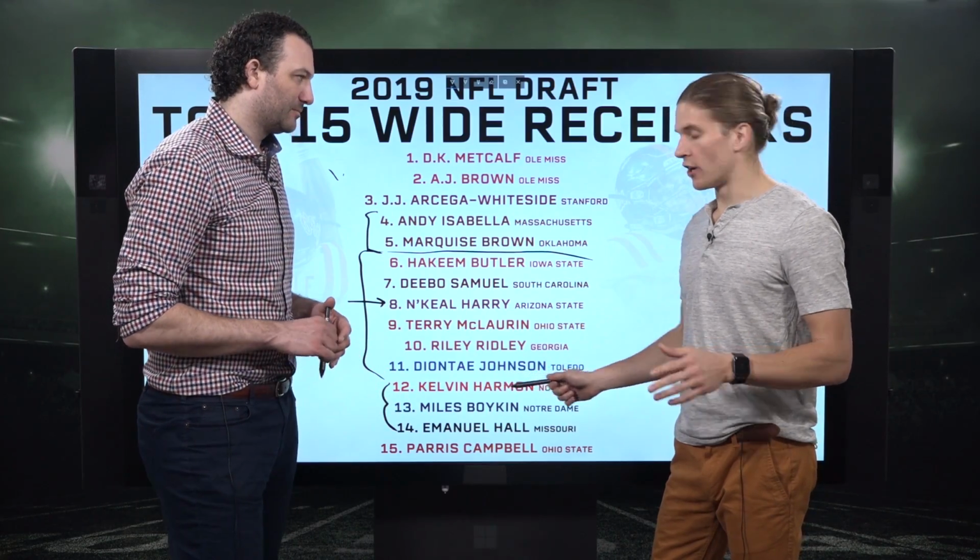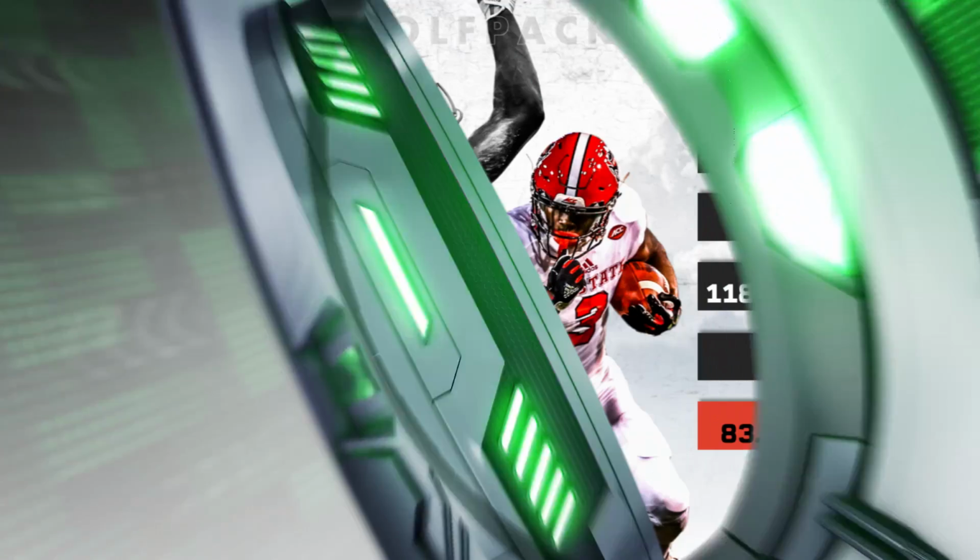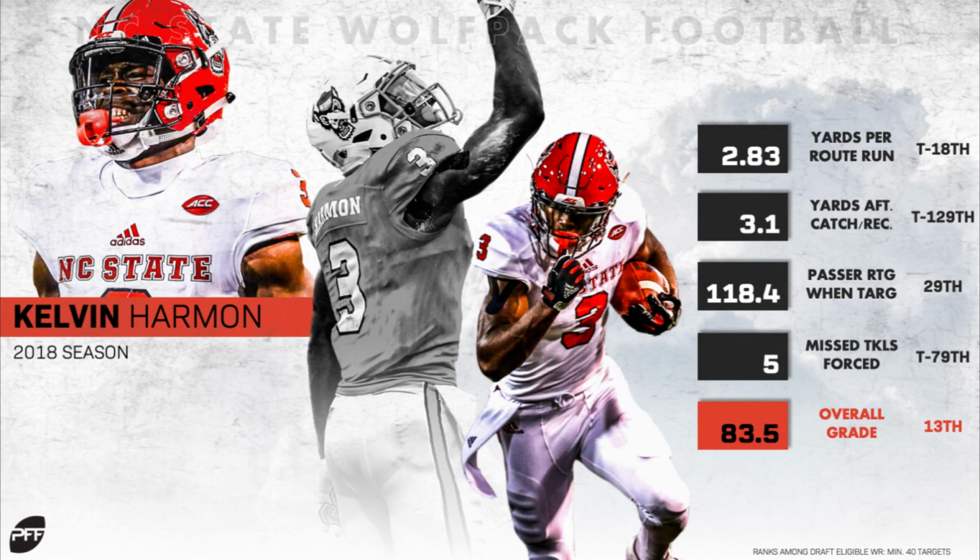Yeah, Harmon is just very much limited athletically. I think what you see with him is what you get. Going to be good in contested catch situations, going to be able to separate in that intermediate range. That's going to be his bread and butter, but just getting open down the field, any sort of after the catch ability, it's not there with Kelvin Harmon. So much more of a possession type receiver.